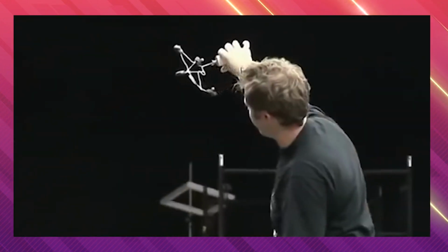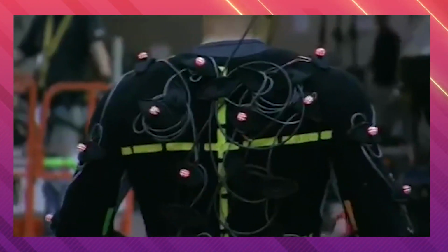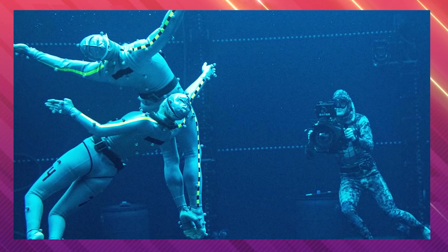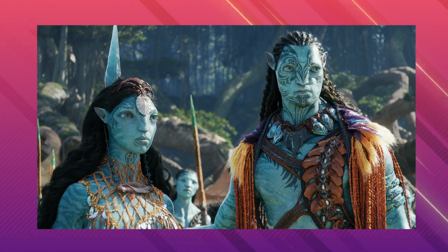The first reason was that Cameron took his time with the film production and waited for technology to catch up to his vision. Since most of the film is filmed underwater, they have to use many of the latest underwater filming technology. Also, a new Na'vi tribe, the Metkayina, was introduced.